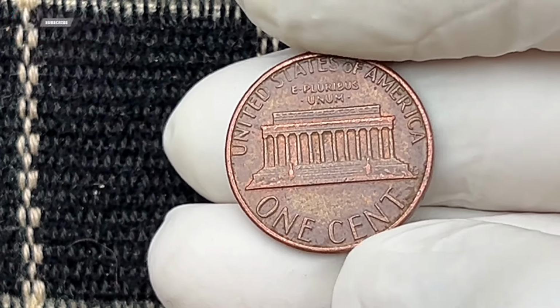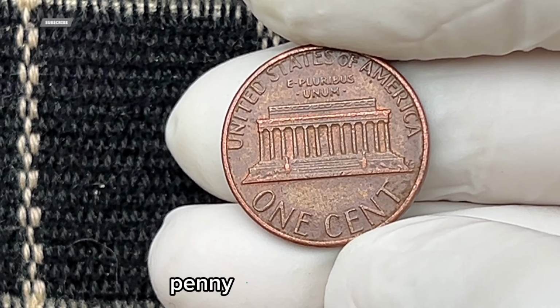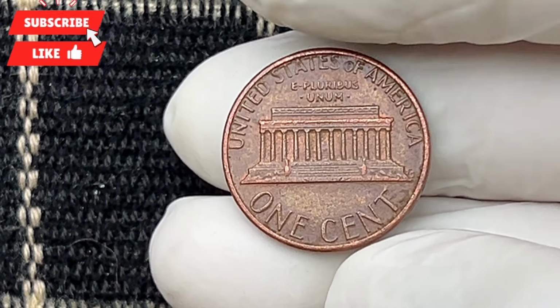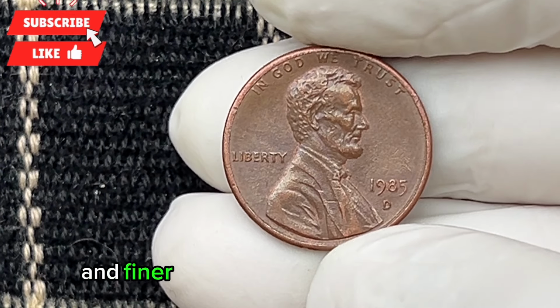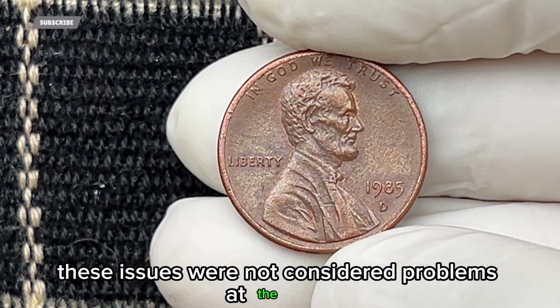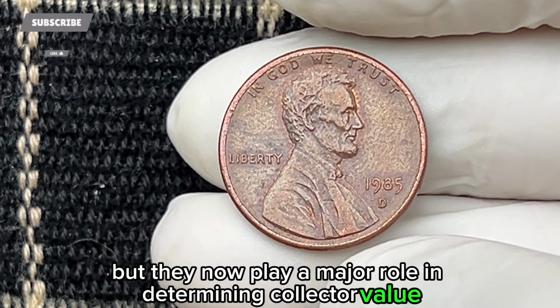One of the defining characteristics of the 1985 D penny is strike quality. Many coins from this year show softness in key areas of the design. Lincoln's hair details often lack full sharpness, and finer elements may appear slightly blended rather than crisp. These issues were not considered problems at the time, but they now play a major role in determining collector value.